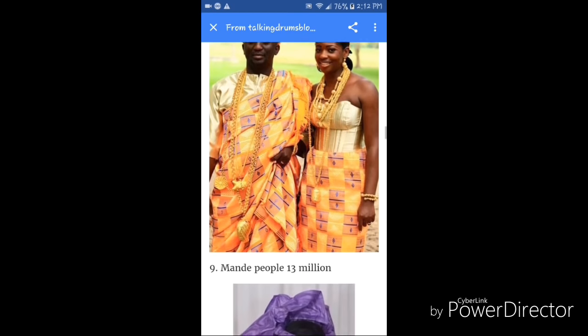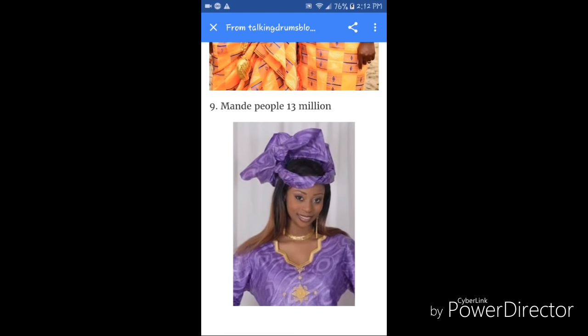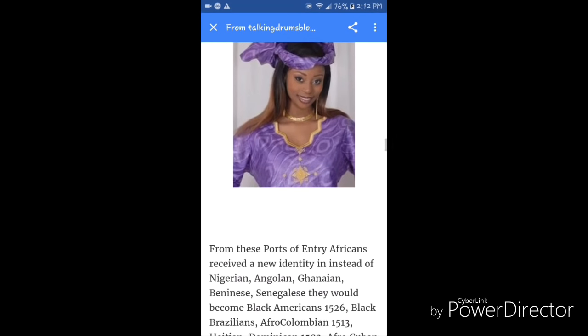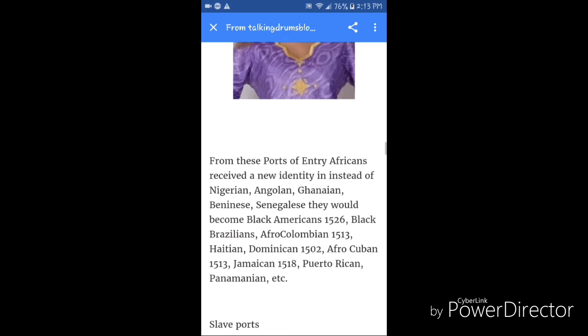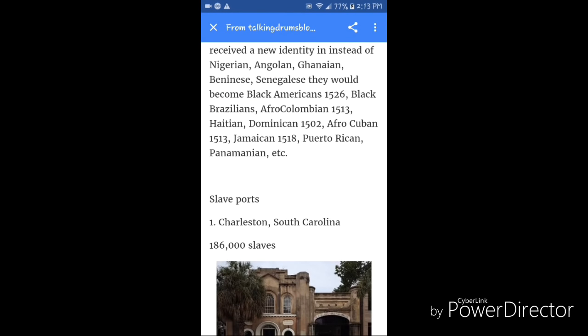You know, and the list just goes on. Talk about Charleston, South Carolina. This is a pretty good article, man. I'll go ahead and you could pause it at any point in time if you want to, and just basically go back over it and look over it.